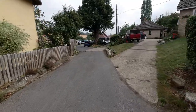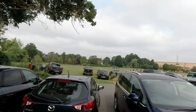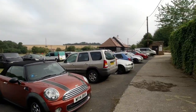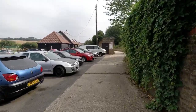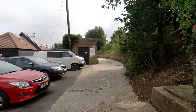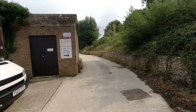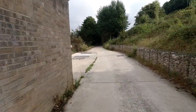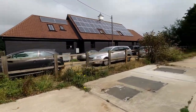We're just walking back towards the pavilion where we tried to park. Yes, it looks like there's football on there this morning. Sporting event, so obviously parking is at a premium down here. Probably could have squeezed in, but never mind. Parked in the village. And then we just keep right on this track, past the pavilion there on your left.